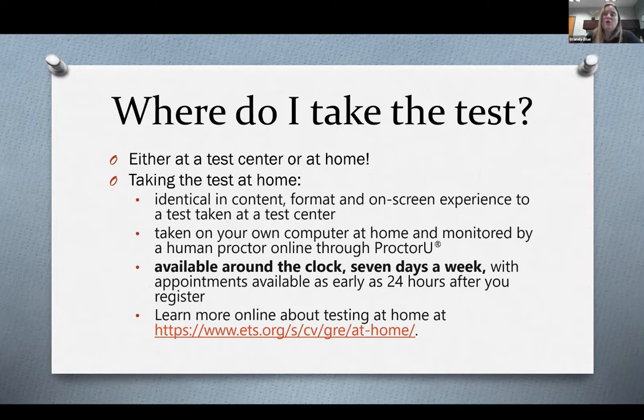You would take it at home and you would be monitored by somebody, an actual person will watch you take the test through your computer's camera. So you do have to have a camera available to be able to take the exam from home. It's available around the clock 7 days a week. So it does add a lot of flexibility for scheduling when you're going to take the GRE.